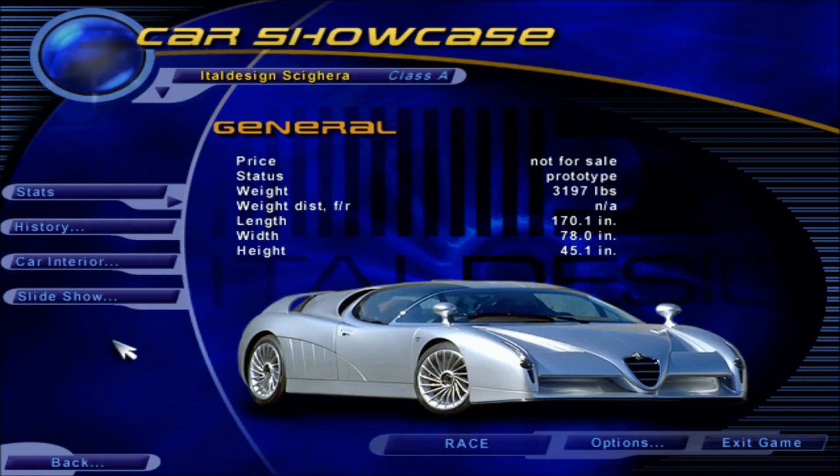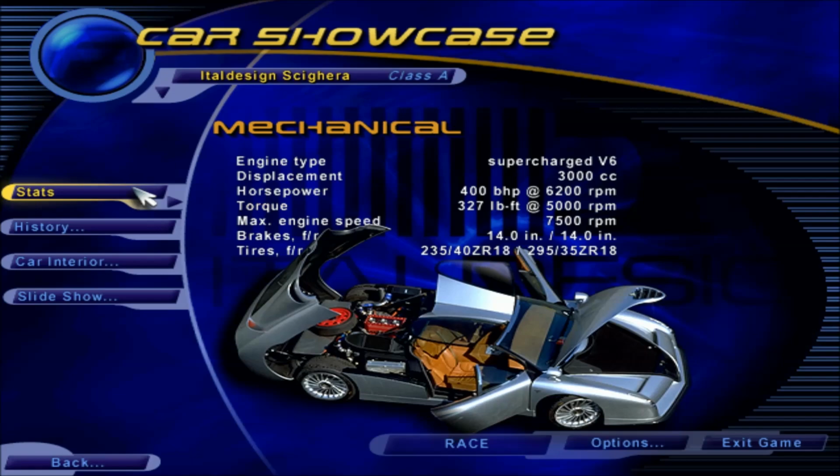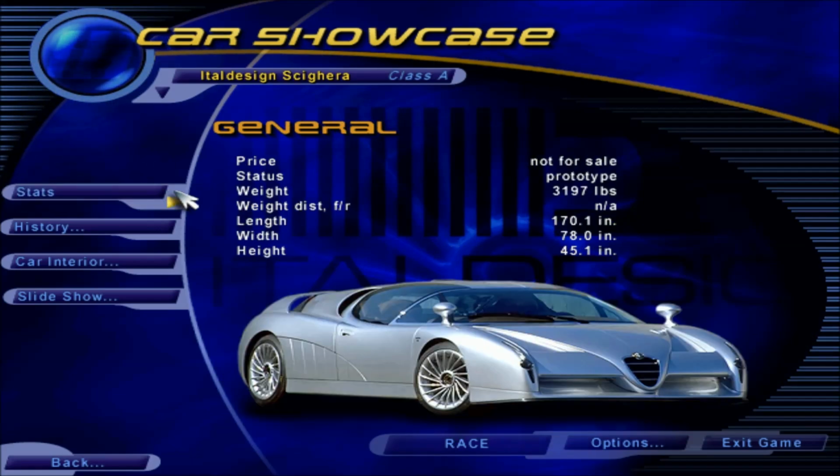The Italdesign Scighera is a stunning interpretation of a road-going Alfa Romeo sports supercar that can also be raced. The road car uses a chassis made from aluminum and carbon fiber with an all-aluminum body. The racing version boasts full carbon fiber bodywork for extra lightness. Power comes from an Alfa Romeo 3-liter twin-turbo V6, putting out a hefty 400 horsepower.